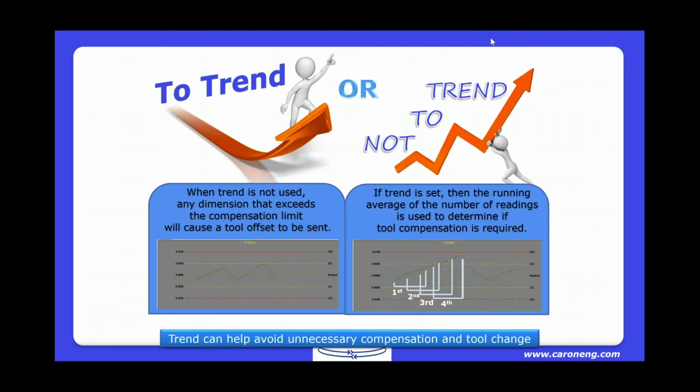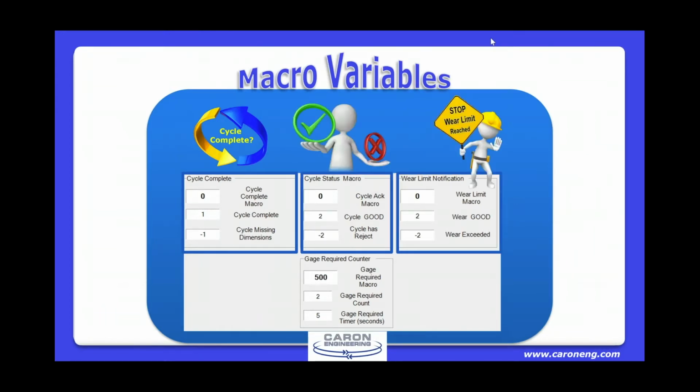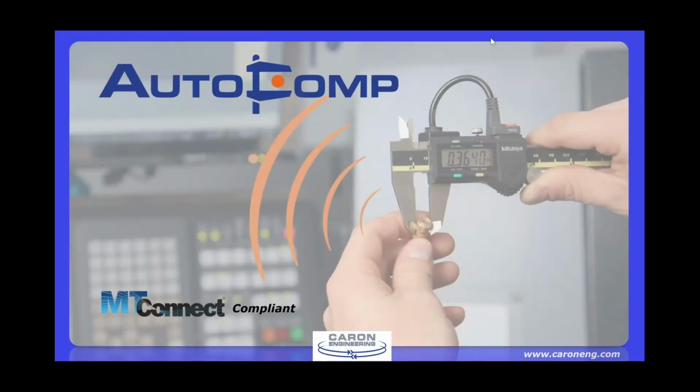We have macro variable programming capabilities. Because we are integrated into the CNC, we can alert whether the measurement cycle is complete, a good part, bad part, tool is at end of life, and we can stop that process. And also, if you have a gauge requirement, measure every 5 parts, every 50 parts, we can stop the process and alert your operator to take a dimension. I also like to note that AutoComp is MT Connect compliant.